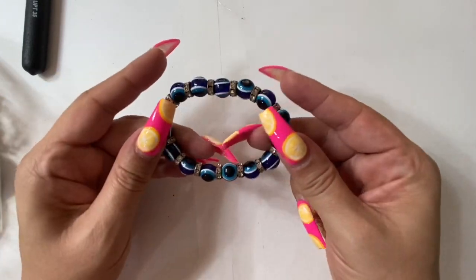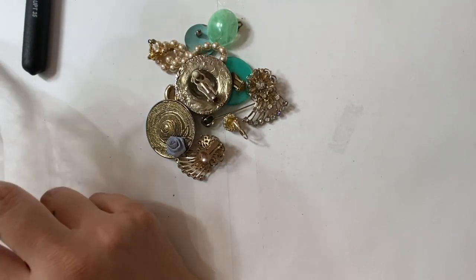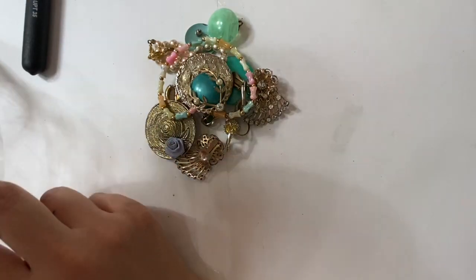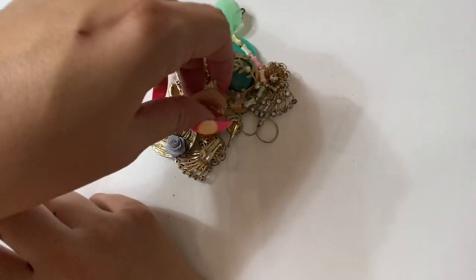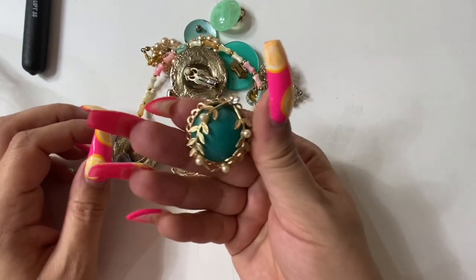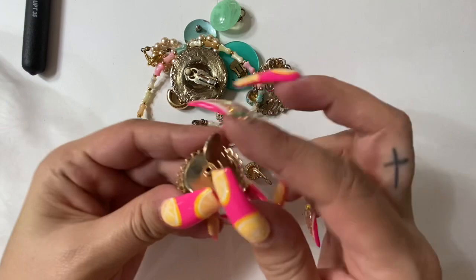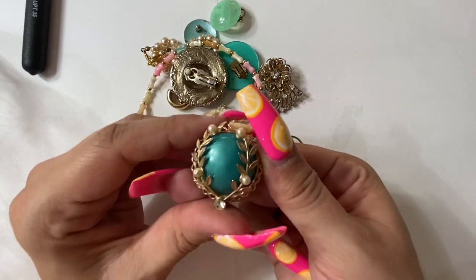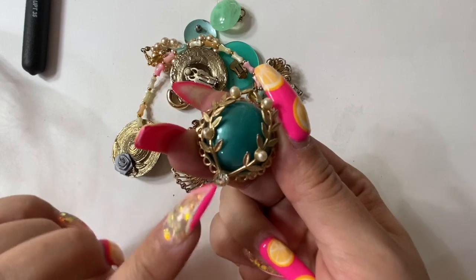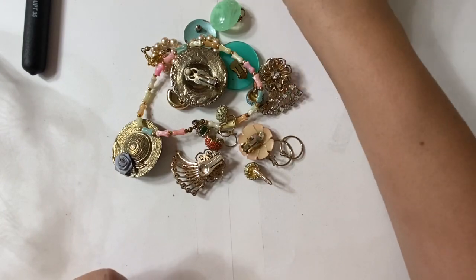So these look like evil eyes, and I'll just go into craft. I see a lot of earrings down here. Okay, this one's pretty. I don't see a maker, but that's really cool. It's like the laurel. It has the stone here and all the little pearls. So that's neat. I hope the mate is there.